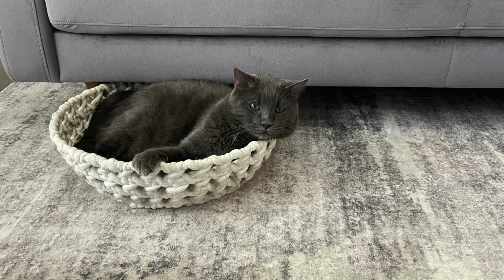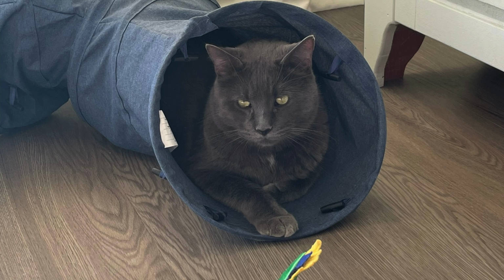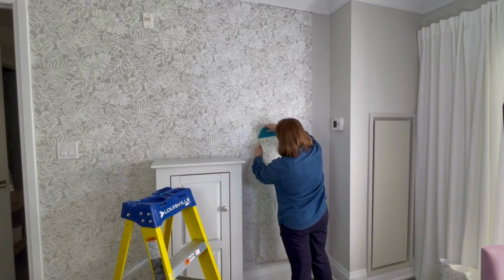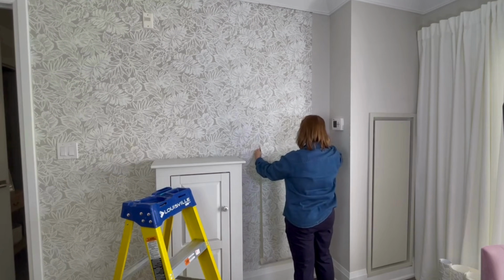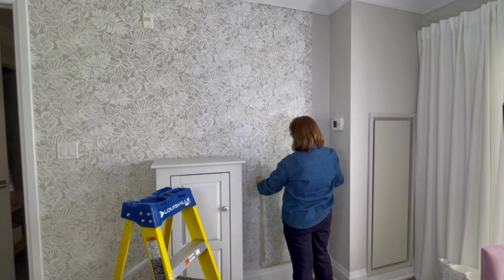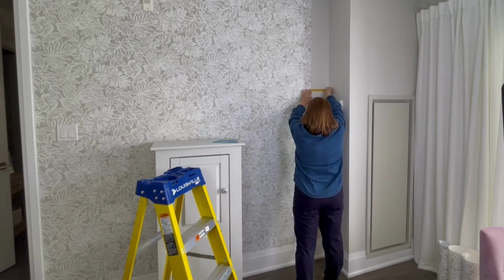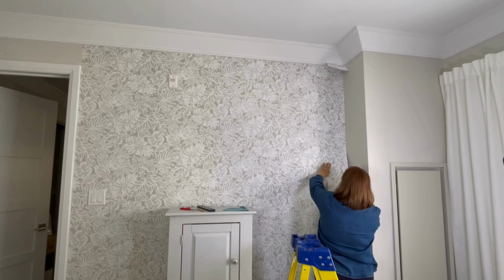Time for a union break and to watch the blizzard outside. Bailey is never impressed by my projects, but he does lend his moral support. As they always say, measure twice and cut once.